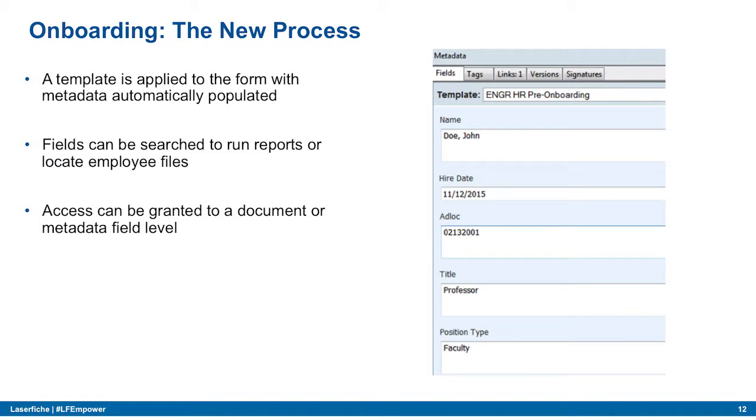Access to these fields or these template values can be restricted even down to that metadata field level. So if, for instance, you have social security numbers in there you don't want people to see, restrict that down, and perhaps only the HR director can see that.